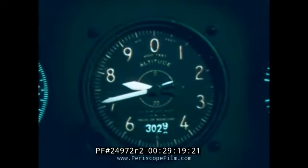The altimeter needle starts dropping down. The plane is losing altitude. "All 4D1 to base. All 4D1 to base. Position Q5. Engine out. Losing altitude." The base prepares for rescue operations.